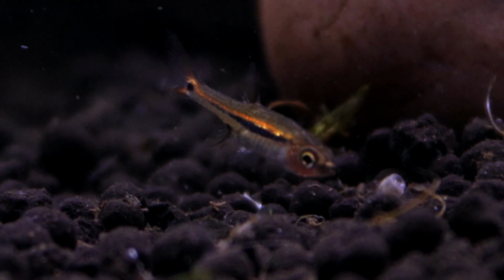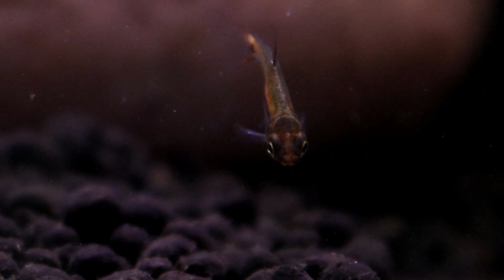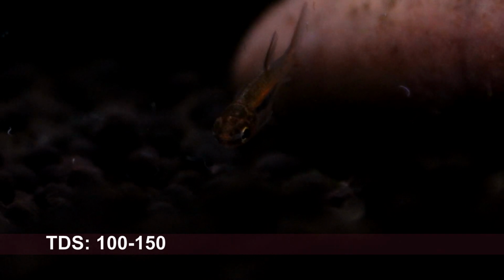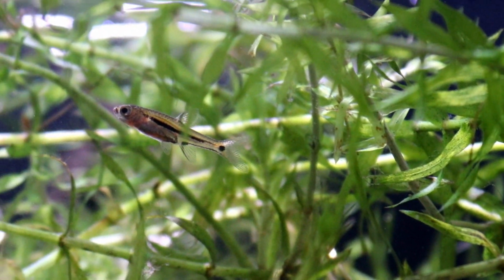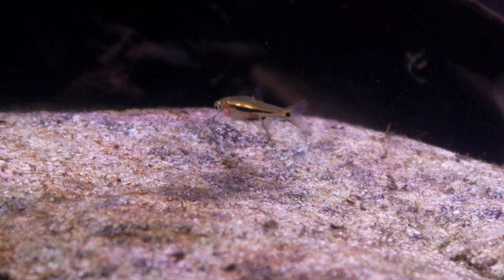And they're also rather picky when it comes to their water parameters. Much like a lot of the other micro Rasboras, in order to really thrive long term, exclamation points need acidic water. They need a pH that is around 6, and the total dissolved solids to be somewhere between the 100 to 150 mark, and a temperature between 22 and 28, so they are a little bit on the particular side. In fact, I found they need pretty much exactly the same water conditions as you would give to Caridina shrimp.